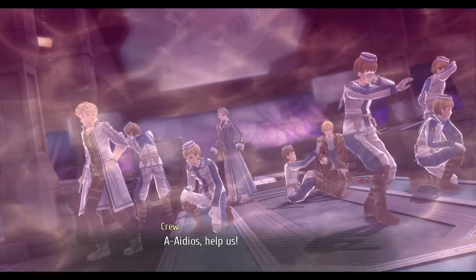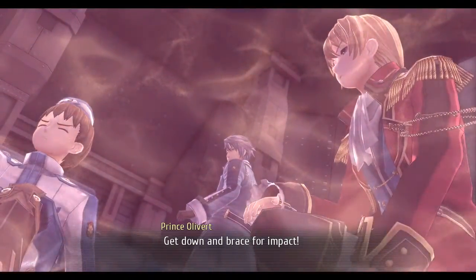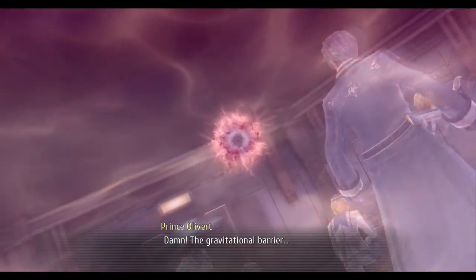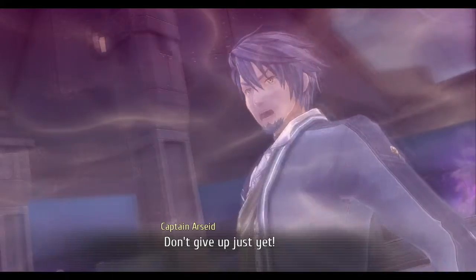Adios, help us! You gotta stay calm! Get down and brace for impact! Over there! Damn! The gravitational barrier! It's not gonna hold. Don't give up just yet!